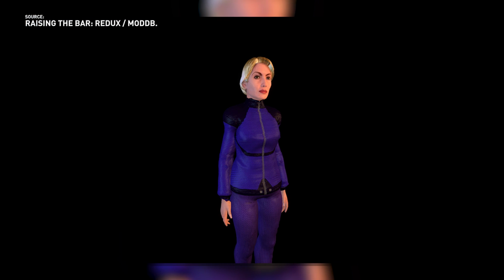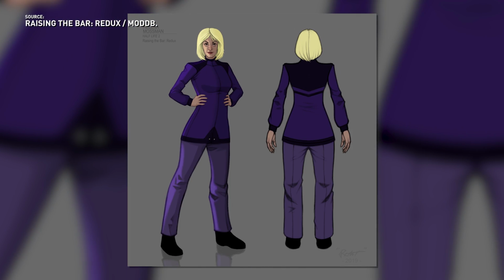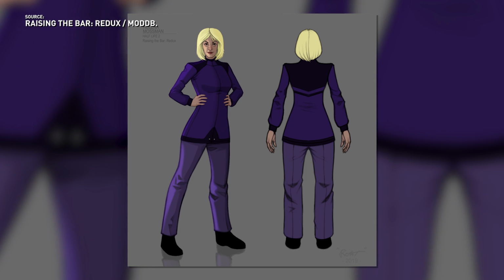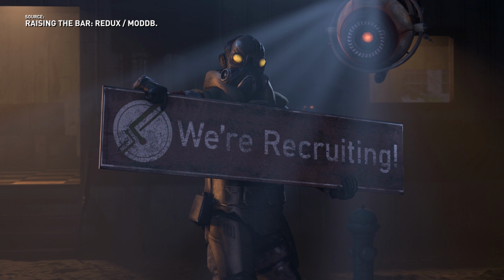Last but not least in this update, we got a model for Elena Mossman, who was an earlier version of Judith Mossman. Accompanying this model, we also got some concept art of her. Is it just me, or does she kinda look more like a Karen than an Elena? Maybe it's just me.